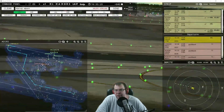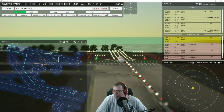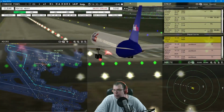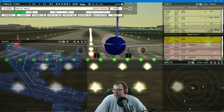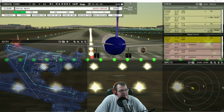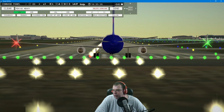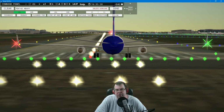Finally we have our FedEx departure. He'll be able to leave in a second. We certainly moved up all around the back. So that will be our final departure, so we can sort of check this scenario here.